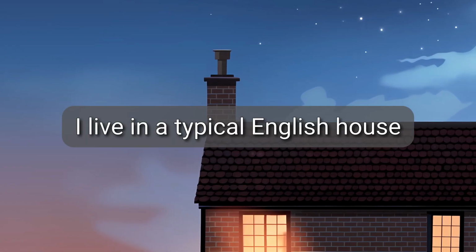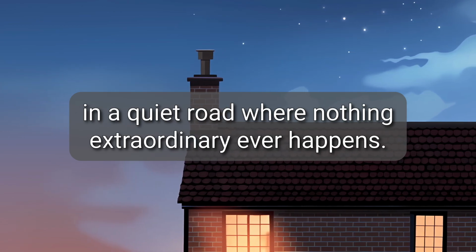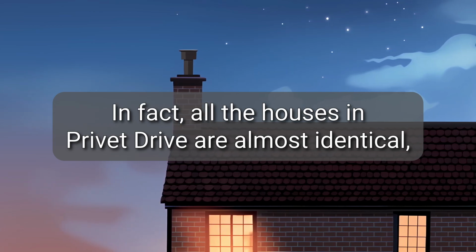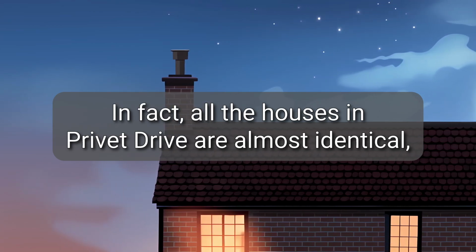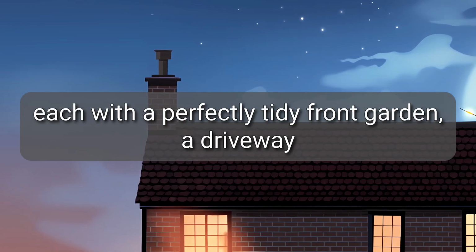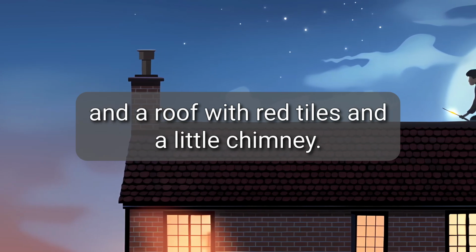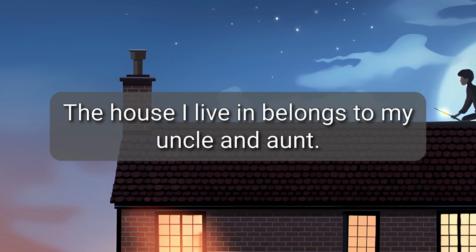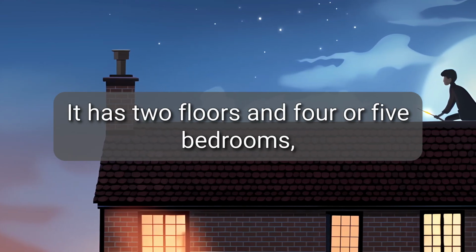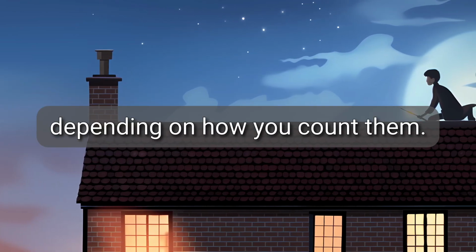I live in a typical English house in a quiet road where nothing extraordinary ever happens. In fact, all the houses in Privet Drive are almost identical, each with a perfectly tidy front garden, a driveway, and a roof with red tiles and a little chimney. The house I live in belongs to my uncle and aunt. It has 2 floors and 4 or 5 bedrooms, depending on how you count them.